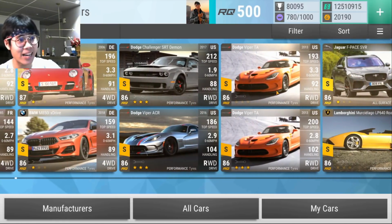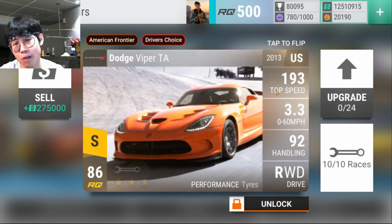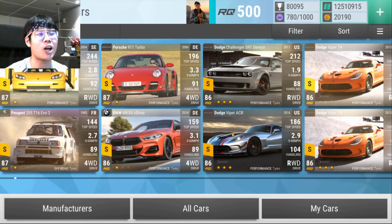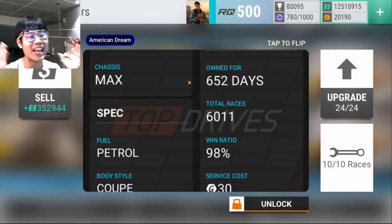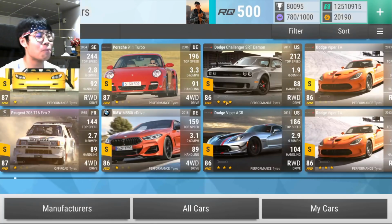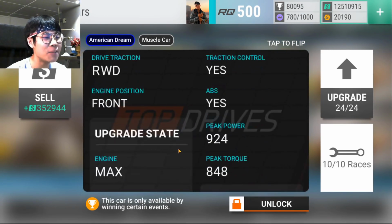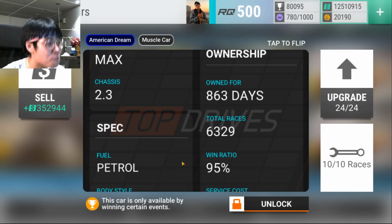I got 2 TAs. Once again, off-camera pull. This wasn't from a ceramic though. This was from an off-camera Dodge carbon fiber. And then obviously here's Hollywood. So as I said, let's talk about Hollywood for a bit. 6,011 races, 98% win ratio. Fantastic little beast. And then we have my SRT Demon. 6,329 races, 95% win ratio.